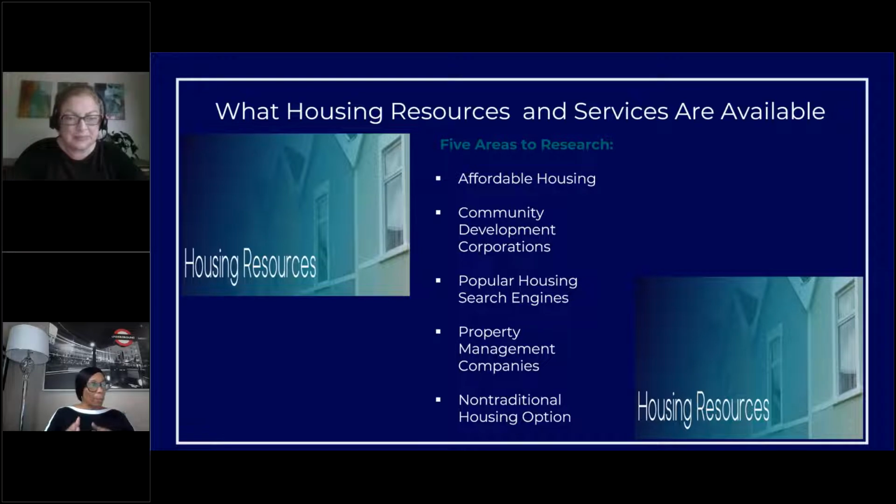Then I would go to the popular housing search engines and separate out anything I had in that search. Then I would look at the biggest property management companies and look them up to see if they have any vacancies open. And then I would do non-traditional housing options, and we'll go over that, okay?